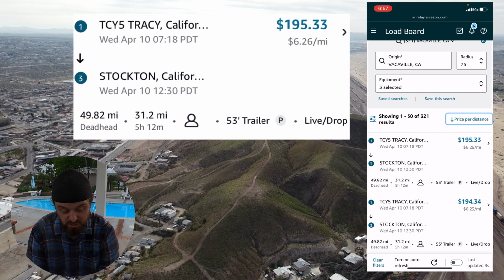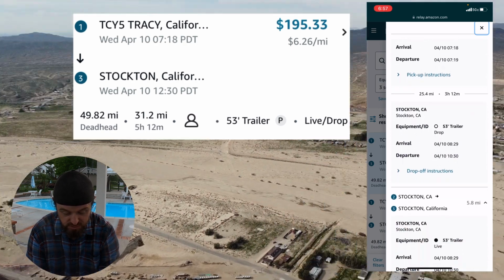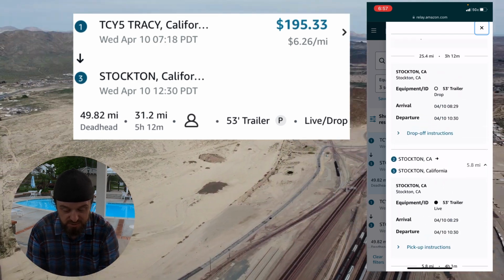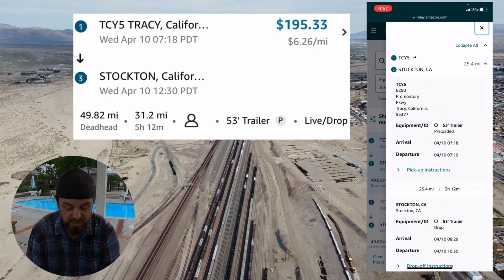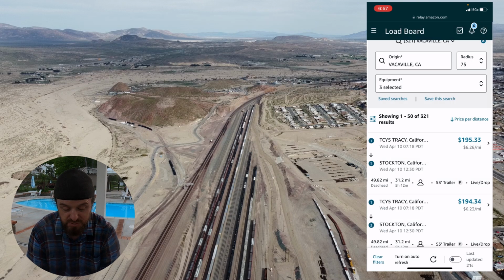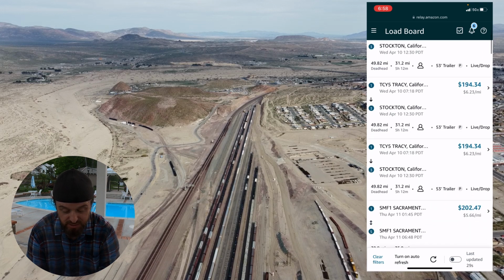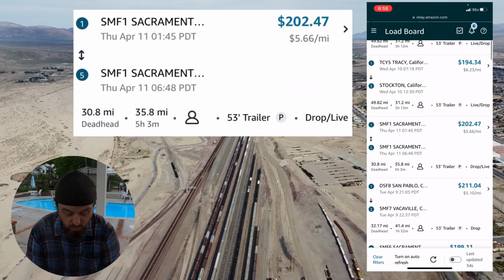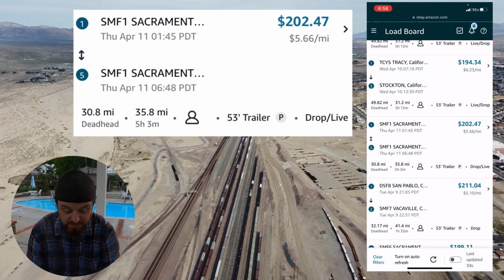Here's Tracy, starting in Tracy, ending in Stockton. Stop 2 is Stockton, stop 3 is Stockton. The fact that stop 2 says Stockton and doesn't say an Amazon acronym like TCY5 tells me that's probably a third-party site. $6.26 a mile, 193 payout. This is probably the same thing. Let's just see if these are all stopping in Stockton. Yeah, so these are all the same thing. Here's Sacramento, 1 pick, 4 stops for a total of 5, 202.47.